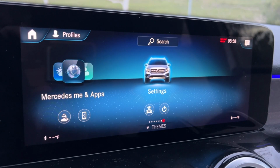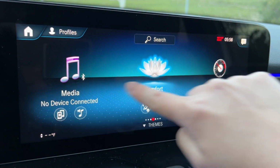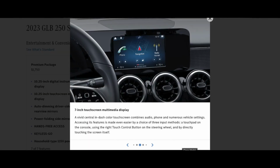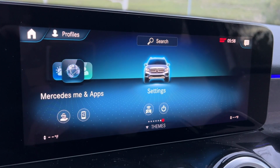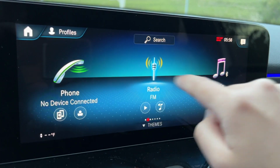Here's the 10.25-inch infotainment screen included in the premium package. Mercedes is almost forcing you to get this package because I think this standard 7-inch screen looks kinda ridiculous. I thought they would have a smaller screen overall, but instead they just made the display small and force you to have thick bezels. The infotainment itself is pretty easy to use. You just swipe through the menus and choose what you want to work on.